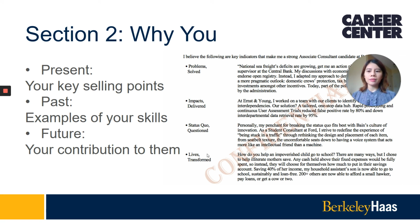Then you back it up with examples of your skills, which is past. So show some evidence. Okay. And then finally, don't forget to circle back to the organization and add about the future, what you can do for them.